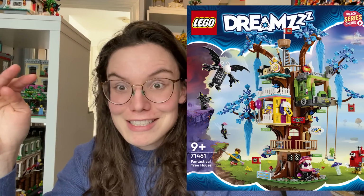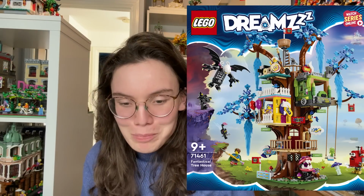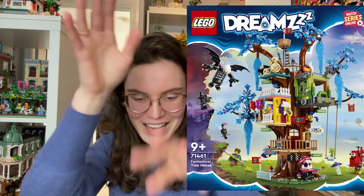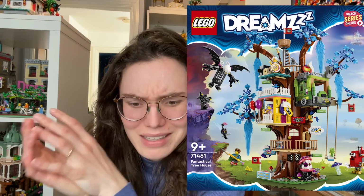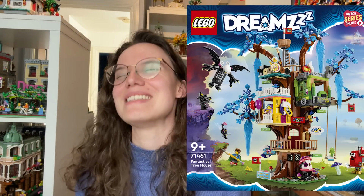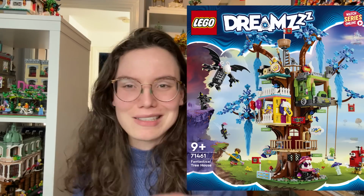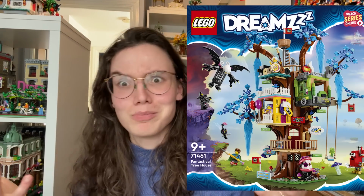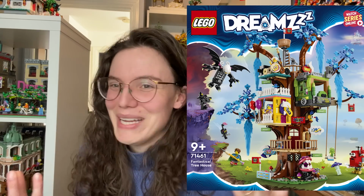Then next up, this set blew my mind. This is like fantasy Ninjago. I lost it. I love it. Look at the blue leaves. Look at the hanging things. Look at the slimy building, which is probably Z-Blob's house or something. This is crazy. I love this set. This is probably also why I really associated it with Adventure Time, because obviously treehouse, but it's crazy. I love it. This is just making me really happy.